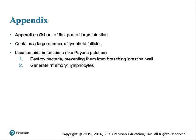And so it's actually a little hook-shaped organ. If we look at the human model in lab, it's on the back side. We flip out the intestines and look on the back side near the cecum, the first part, the appendix. It's actually not totally useless. It does have a function.